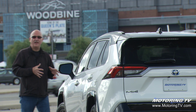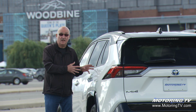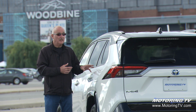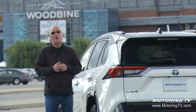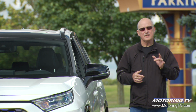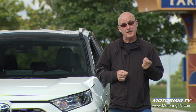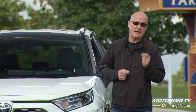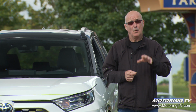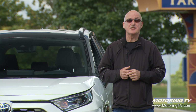Now, because of all of the electrics at play, this hybrid is actually about a second faster than the regular gasoline model. In this case, the hybrid gets you to 100k in about 8.5 seconds. But that is not this car's forte. It boils down to fuel economy. Now, during the test, we got an average of 6 litres per 100 kilometres, which is better than many small cars. And this thing, it is not small.